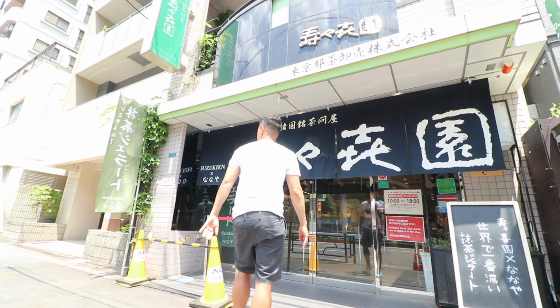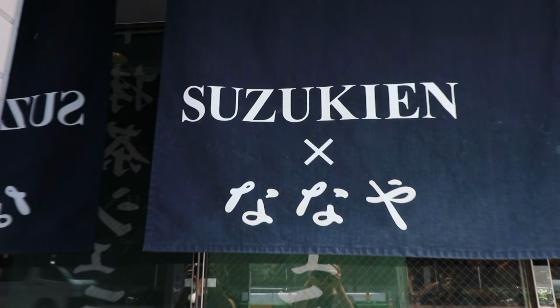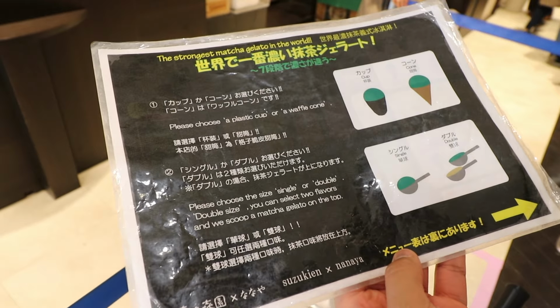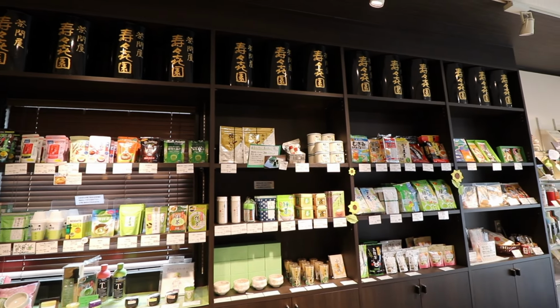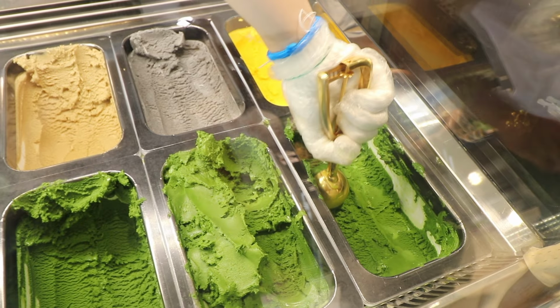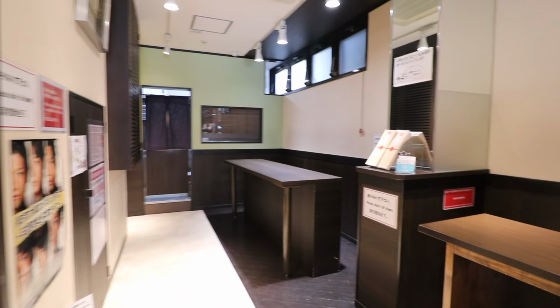A green tea brand, Suzukien, has been in the game since 1848, and collab partner Nanaya is a matcha sweet factory in Shizuoka. To create the thickest matcha gelato, they use a premium green tea from North Shizuoka because using low-grade green tea creates a taste too bitter and strong.